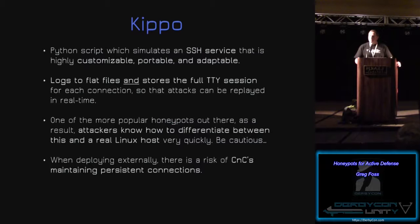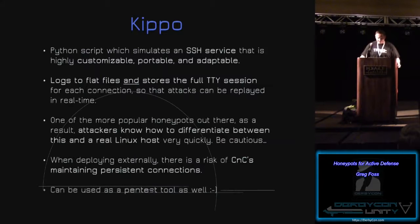Another risk with exposing these externally is that if someone actually connects to this thing, a lot of bot networks will just log into these Linux hosts and stay logged in. That's what they do. This can incur a lot of additional cost for you if you're using Amazon or something like that, so you just have to be cautious of that. They'll also try to attack other systems from this box. It won't work because they're in a Kippo honeypot, but it can still incur additional charges.